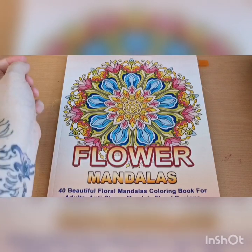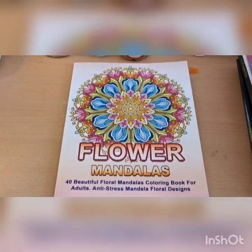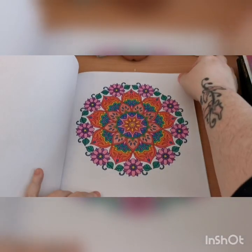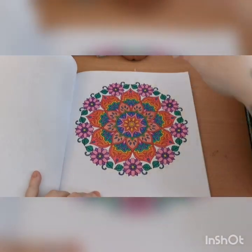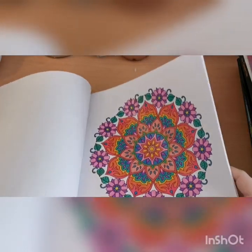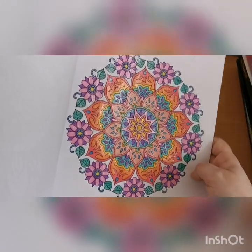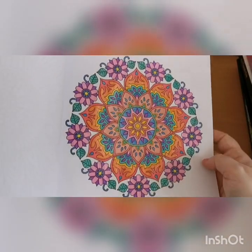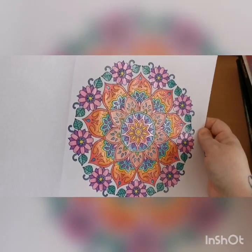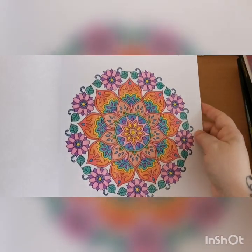Then I worked from Flower Mandalas by Camellia Angel Cover. And I coloured this one. And on this one, oh, I don't know if the light is going to pick it up. I used all glitter gel pens on this one, and I tried to do it sort of like rainbow colours, and this was all completed with the, oh my goodness, the Chromatech glitter gel pens.